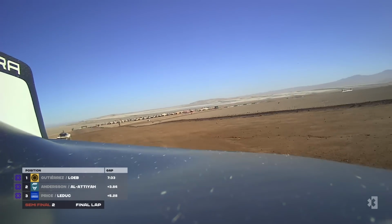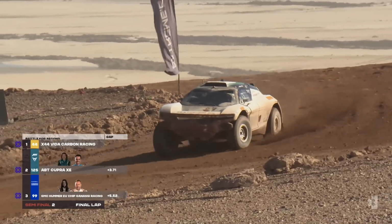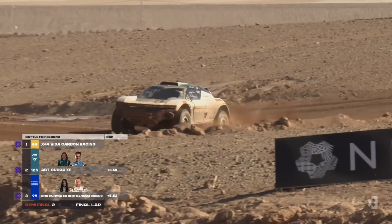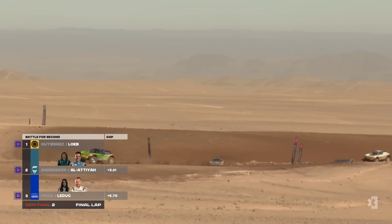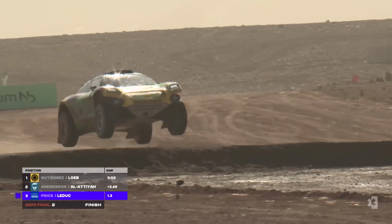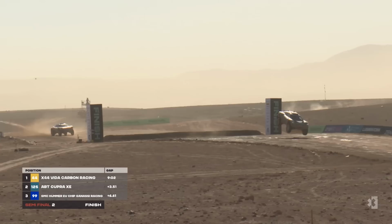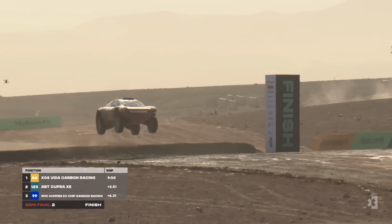He had to turn out there, Jenny. Pitched it in early. I think he thought he was going to catch the waypoint flag. Just flung the car out a little bit. Look, he is absolutely using every single inch of this track. And the gap now is just over 2 seconds. It looks like it will be X44. Here, LeDuc using his hyperdrive to try and claw that place back, but it looks like it's too little, too late. And Chip Ganassi Racing are out.